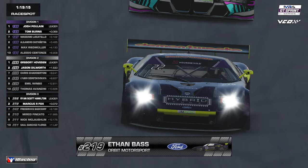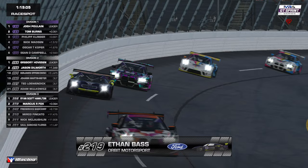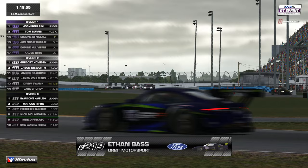Ethan Bass driving the only Ford in the field. Downside for the Ford, being quickly reeled in by Eclipse Racing Team. Fast qualified in the 30s. Right now it is trying hard as it might to hold on to the BMWs. It's blinking its lights, saying thank you for showing me.